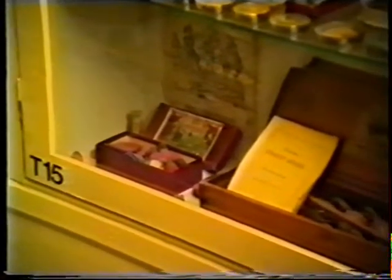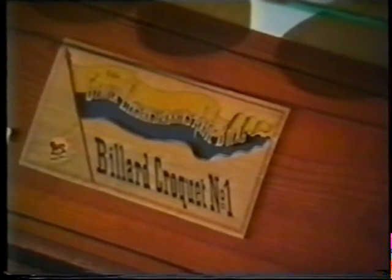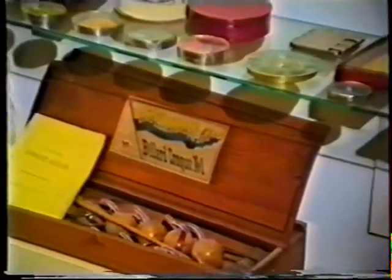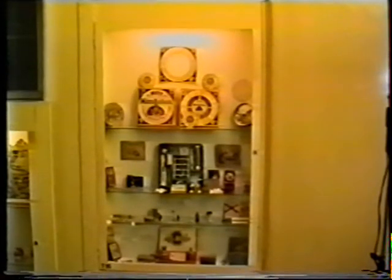and a Tivoli game on the left. The Tivoli game is dating about 1860s, 70s. In the middle is a Swedish croquet game dating back to the 1890s. Games and conjuring tricks.